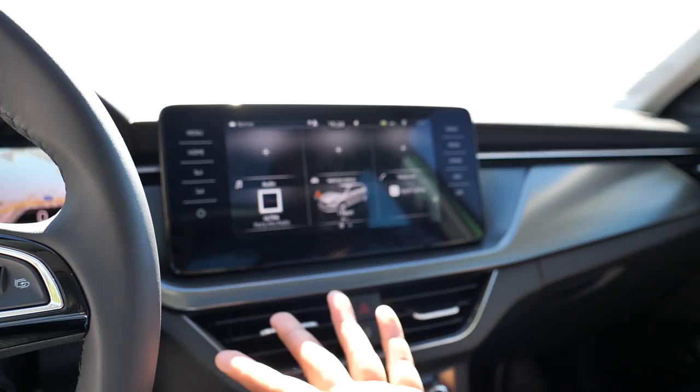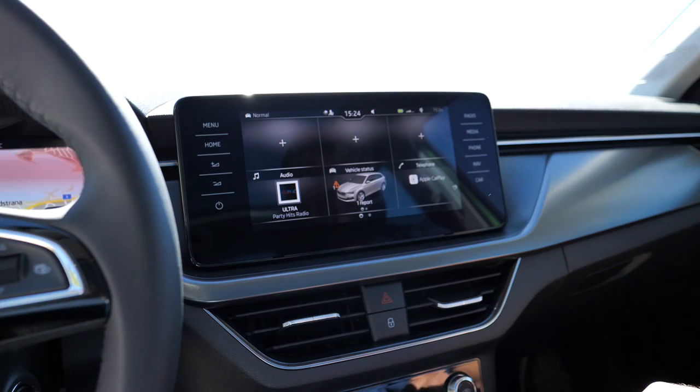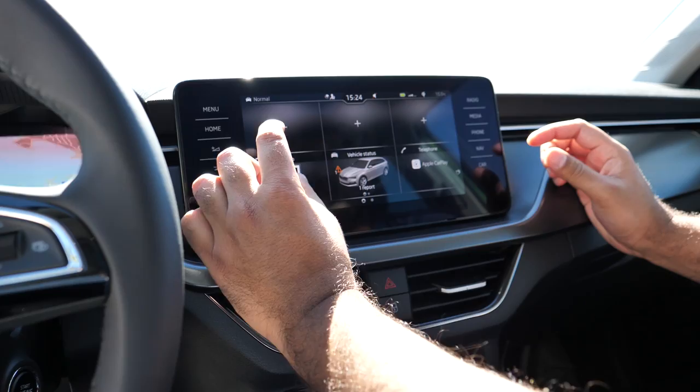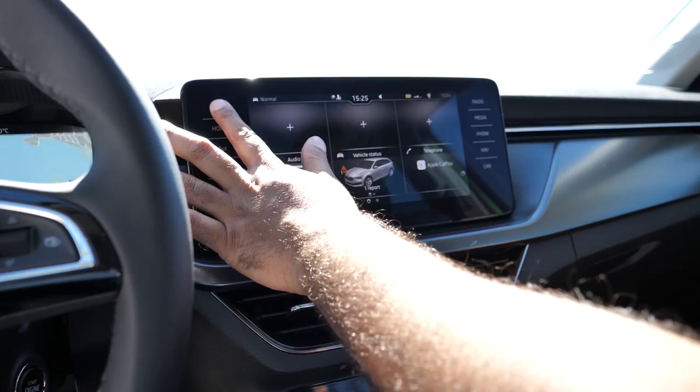So you have three different options: a 6-inch display, an 8-inch display, and this top-of-the-range 9.2-inch touchscreen system. They're all touch, they all have connectivity for Android Auto and Apple CarPlay, but this largest version does not have any physical buttons. The other two still have knobs for the volume and the zoom, which I honestly prefer. But like I mentioned, with this top-end version, you can have the navigation on both screens. It's a lot more slick, it's a lot more modern.